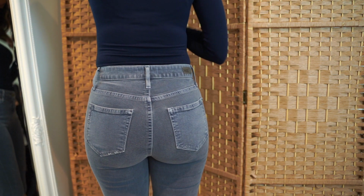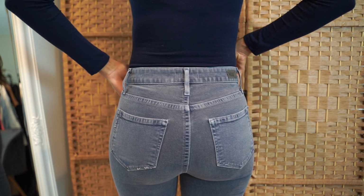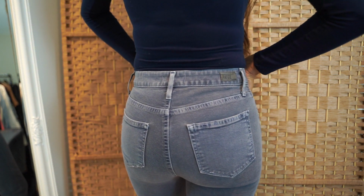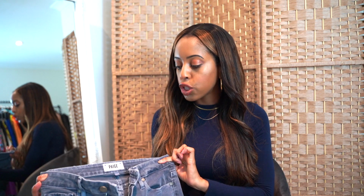This is more of a mid-rise. Again, I think that's why I like it so much, and it does a good job of kind of putting me all in, sucking it in, getting everything in there, and also lifting the butt a little bit in a way that I think is super flattering. These are one of my favorites. I hover between a 25 and a 26. I don't own anything less than a 25. Those days are way gone. So I think that this being a 25 is probably a little bit generous.